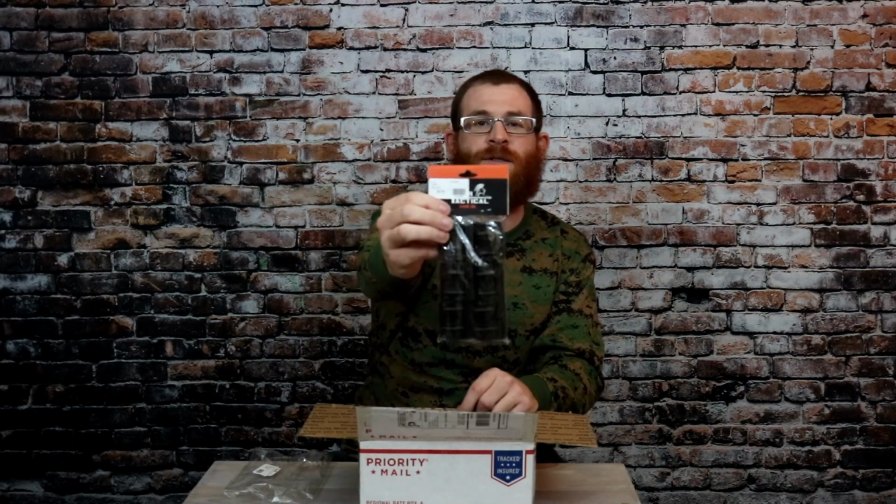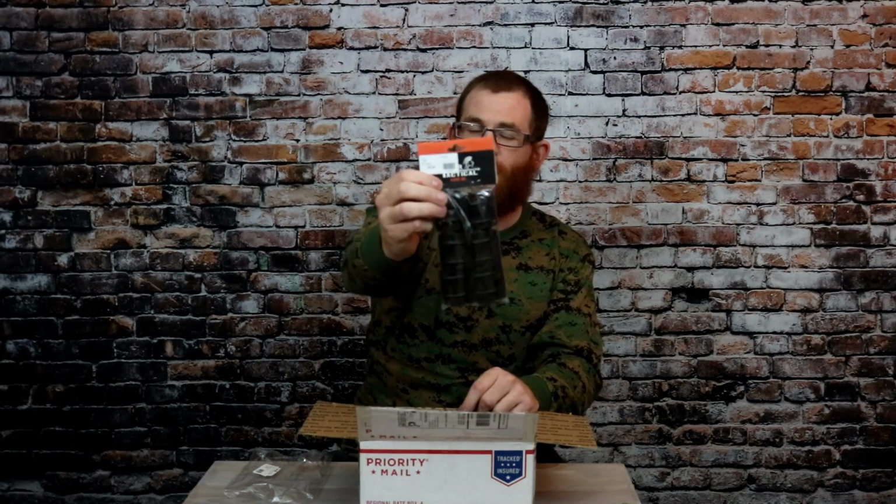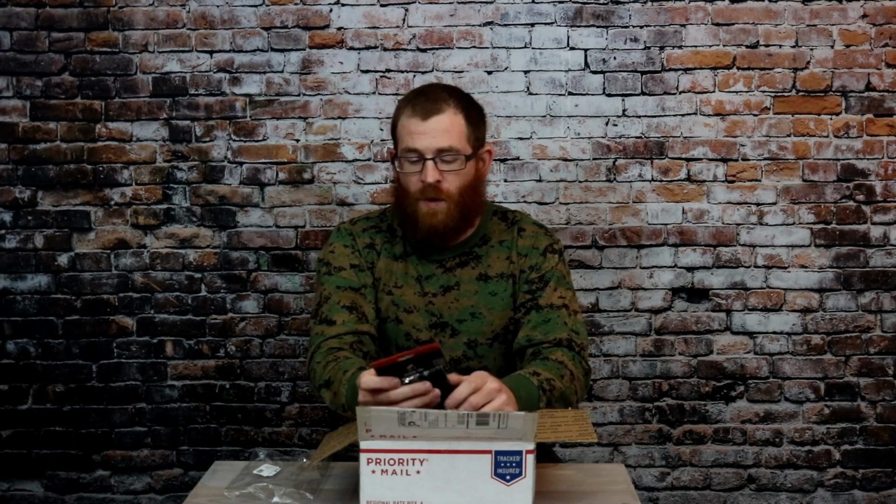Next up, rail covers, MSRP of $10. Yep, these are actually pretty nice. I've actually received one of these in a previous mystery box, and I have it on my ARS-4. Basically, they're just rubber covers to stick on any standard size Picatinny rail, just for looks or to grip onto.